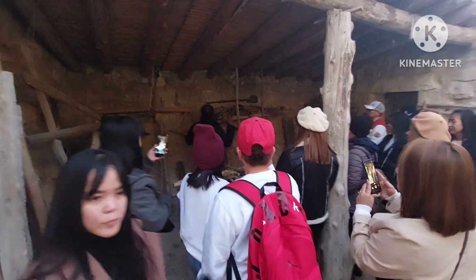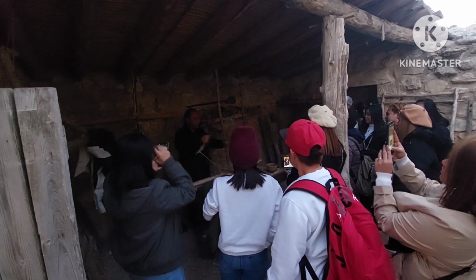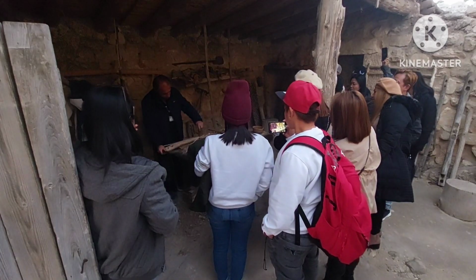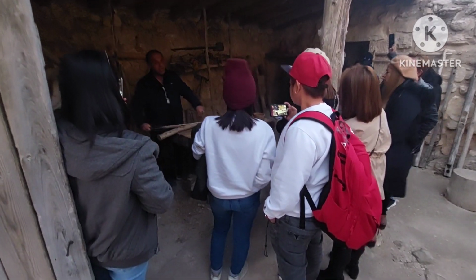One thing I want to show you, you tell me what this is. What do you think this is? Arrowhead. No, it's not. Why not? Making a fire?